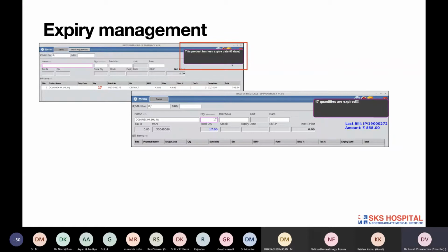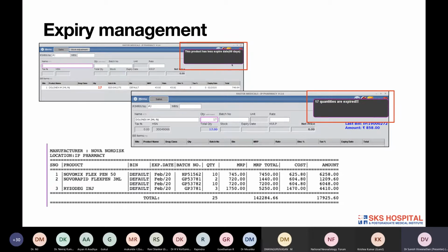If you've already got something that's expired, the system will not allow you to bill it. Expired medicines cannot be billed, and the system automatically blocks you from making that billing. Hopefully you do not come to this stage. You can also take a report saying what the items are, what their expiry is, and what is the value of expired items.